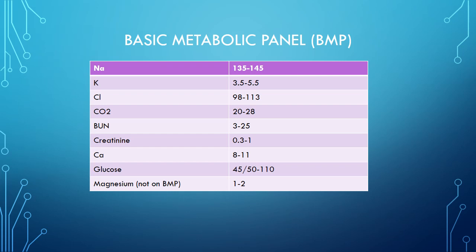And then your normal glucose range is about 45 to 50 up to 110. Usually in the NICU, we don't treat hyperglycemia unless their blood sugars are running 200 to 250 or greater. But in normal late preterm or term infants, we don't usually see blood sugars that high.